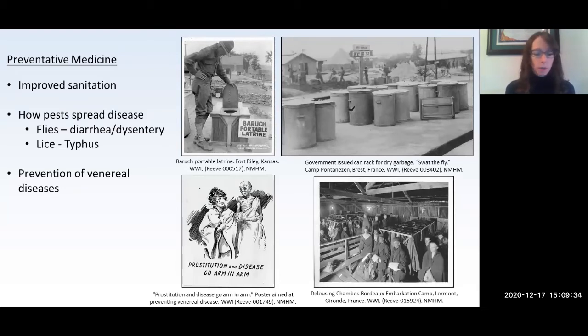There was also a better understanding of how rats and lice spread diseases like typhus, so several camps had delousing chambers. Unfortunately, there was no standardization between camps, and reports coming back from Europe indicated that half of the arriving troops were infested with lice due to the crowded nature of the transport ships. This image in the lower right is of an embarkation camp in France and the delousing of arriving servicemen.